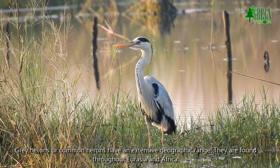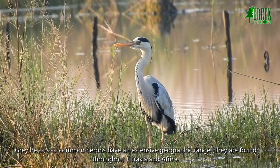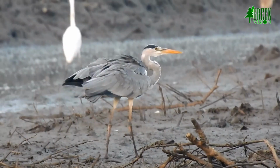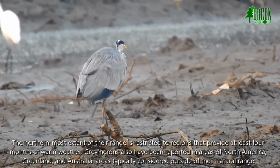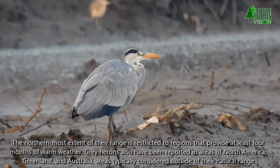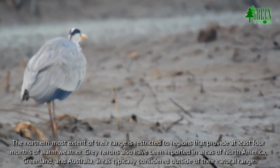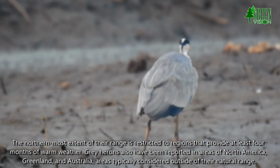Gray herons, or common herons, have an extensive geographic range. They are found throughout Eurasia and Africa. The northernmost extent of their range is restricted to regions that provide at least 4 months of warm weather. Gray herons also have been reported in areas of North America, Greenland, and Australia, areas typically considered outside of their natural range.